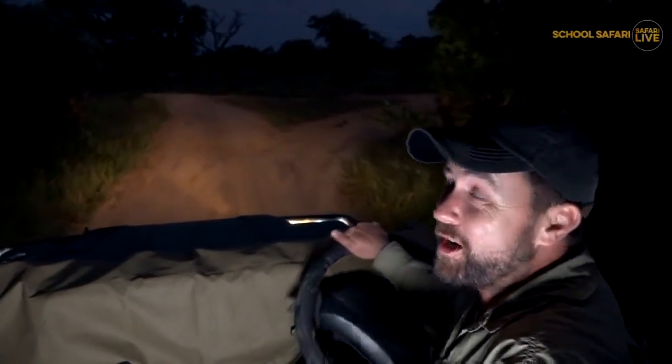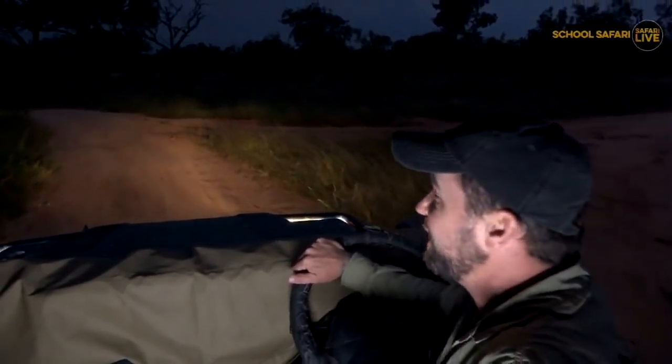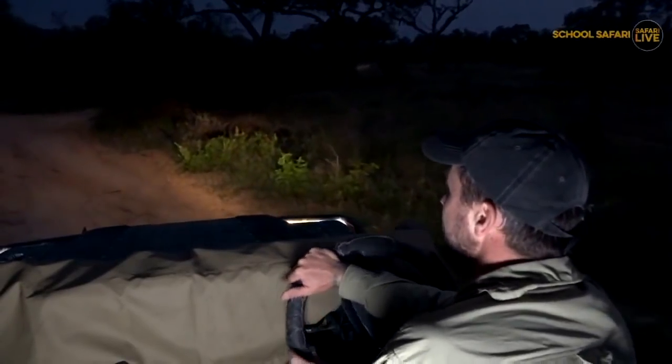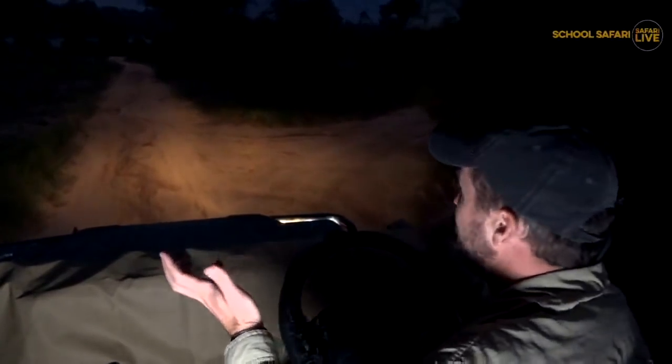And lions look at animals like that and go, "That's way too much work for just a little bit of meat." And I don't think the honey badger tastes very good either. And they're very tough. Their skin is very, very strong. I once watched a video of a leopard taking about 45 minutes to kill a honey badger, and then he let it go because it was just too much work.